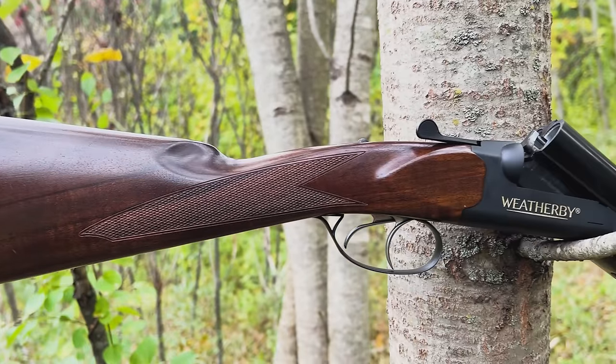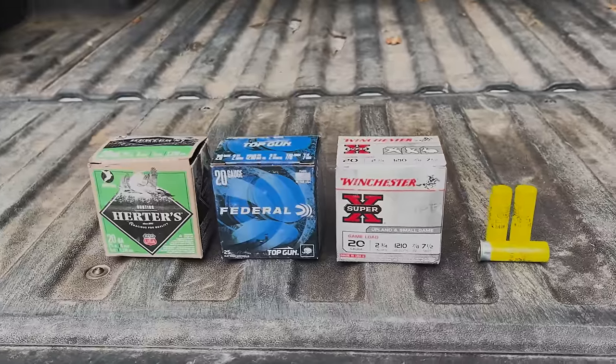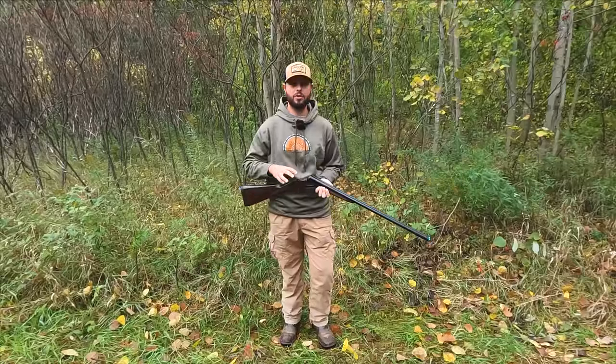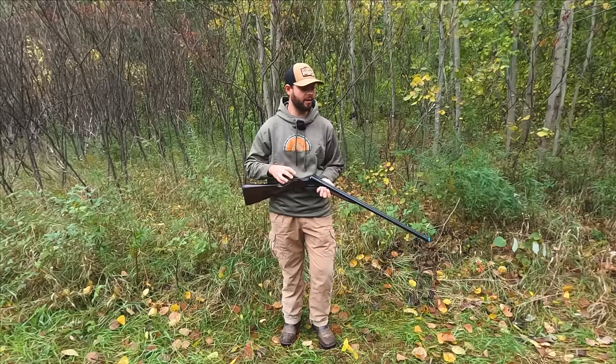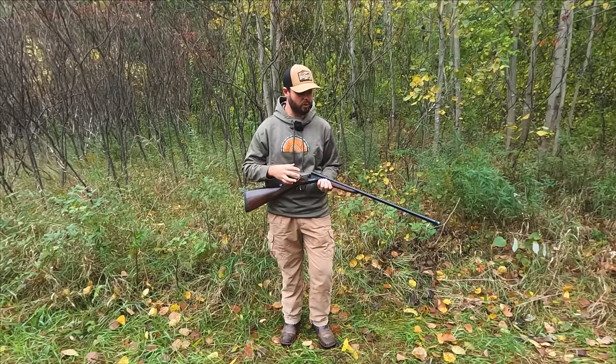I get asked a lot what gun I'm hunting with, what choke tubes I'm hunting with, what ammo I'm using, so I'm going to talk about those things as well for what I was using during this early first part of grouse season here at the beginning of October. The choke tubes I'm shooting, why I'm shooting them, and then the ammo as well that I was shooting out of the gun.